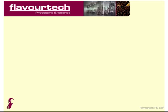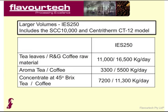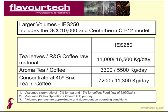Our larger system is the IES 250, which uses our larger SEC 10,000 column, and our larger Centritherm CT12 evaporator. And you can see there the use of tea leaves and coffee beans per day, the aroma production per day, and also the concentrate production per day. And as I said, you can log back on and view these at your leisure.